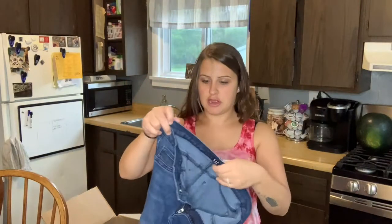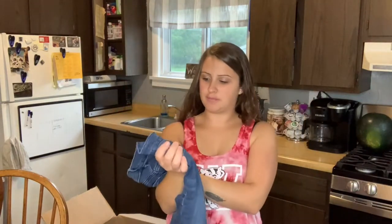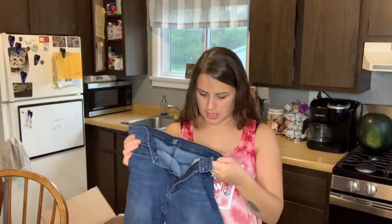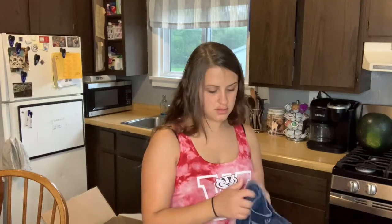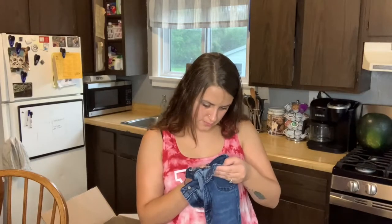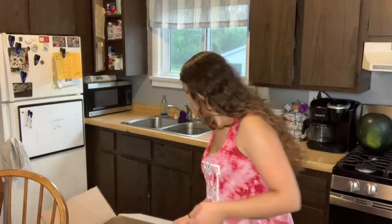And Gap is a good brand. I've never sold their jeans, but yeah. These are just a 28 regular favorite legging. Does it say legging or jegging? Favorite jegging, sorry.